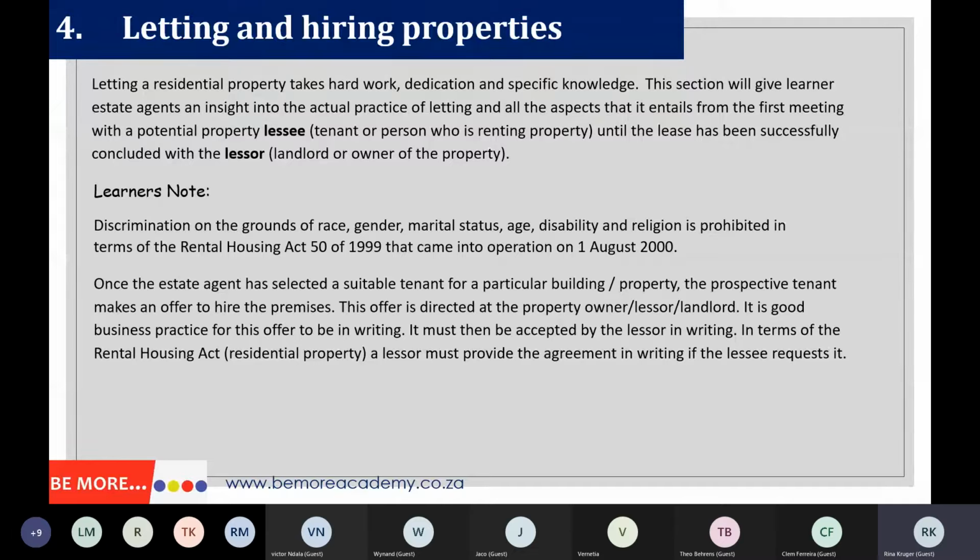Once the estate agent has selected a suitable tenant for a particular building or property, the prospective tenant makes an offer to hire the premises. This offer is directed at the property owner, lessor, landlord. It is good business practice for this offer to be in writing. It must then be accepted by the lessor in writing. In terms of the Rental Housing Act, a lessor must provide the agreement in writing if the lessee requests it.